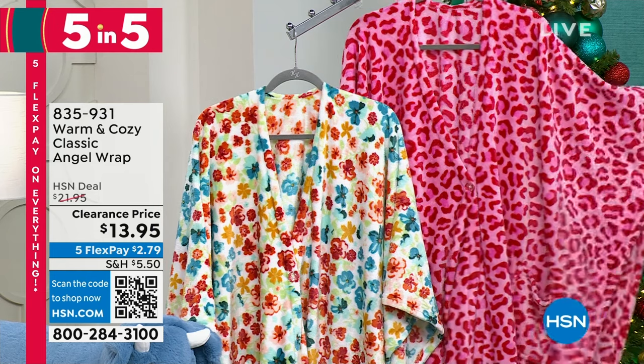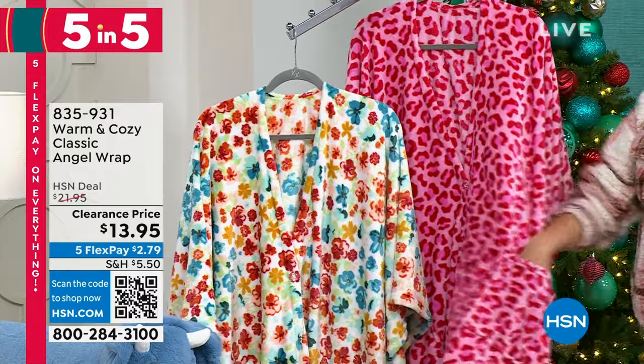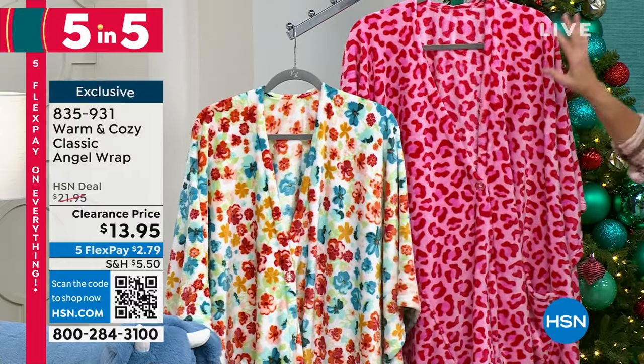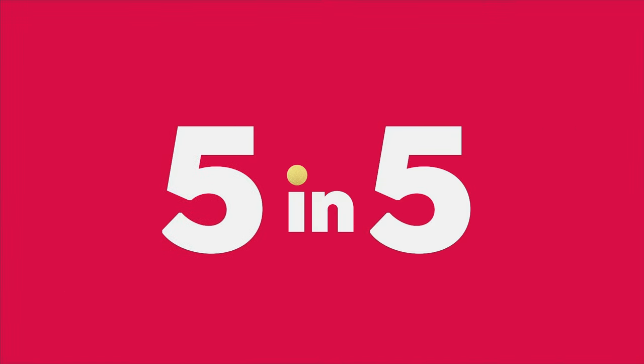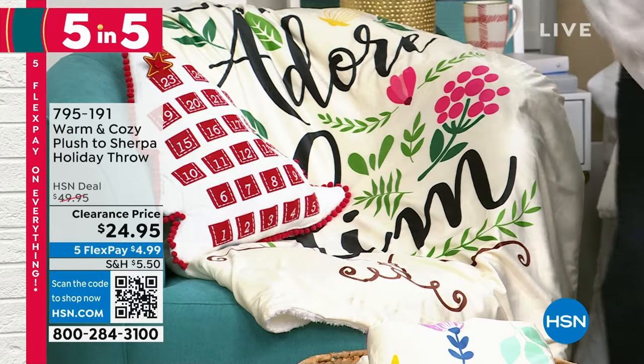It's basically like a throw that you can wear. It has a clear button in the front, two large patch pockets on the front, yep. No sleeves, and it's one size fits all. Yeah. So it's a great way to stay covered up and cozy. It's like giving a hug. Clearance price, guys. $13.95. That's the lowest price we've ever done. Holiday throw over by Miss Ellen.